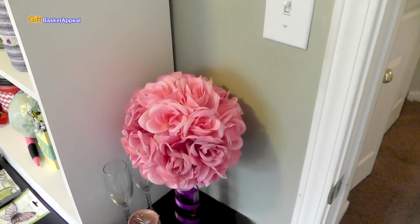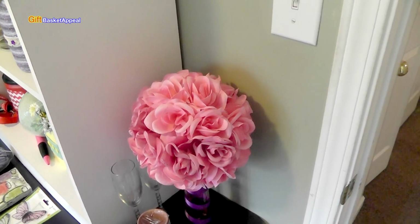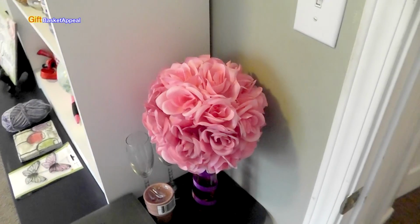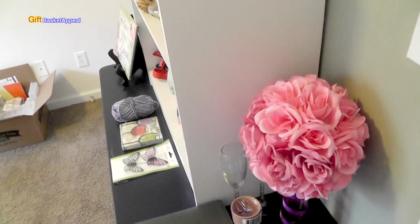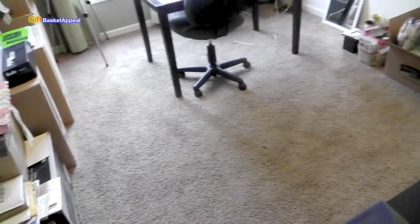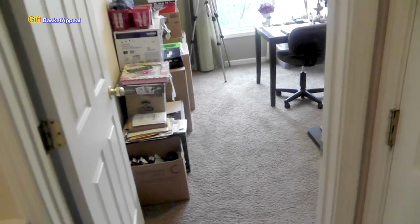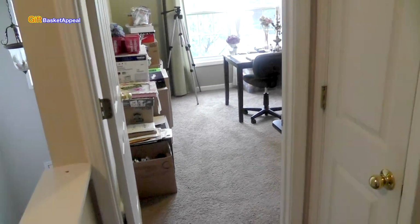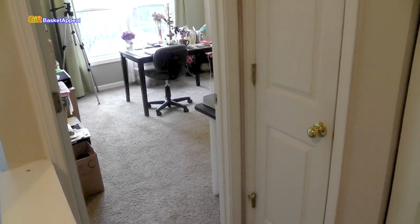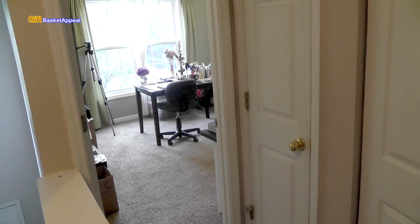Many of you have asked about my crafting space, so I am going to show you. It's not much of a space, but guess what? It's my own, and it's organized in a way that suits me for right now. As many of you may or may not know, we recently moved, so the process now is to get it organized in a certain way.